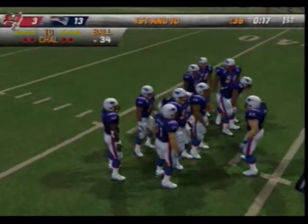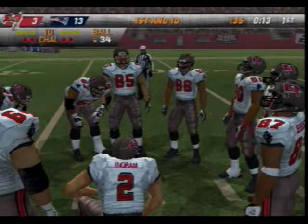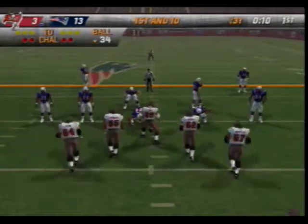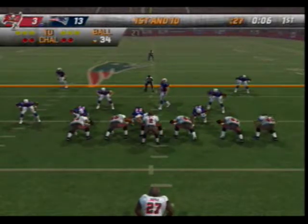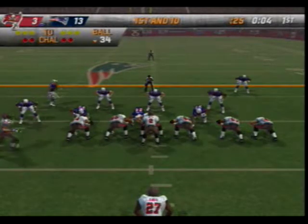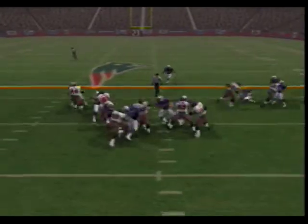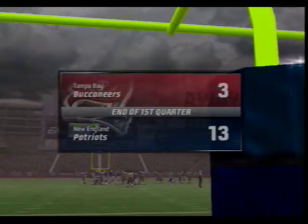He didn't get a huge chunk of yards, but he got past the marker, and that'll bring up a fresh set of downs. First and 10. Ball on the 34-yard line. Number 27, the lone back, Jennings, in motion. They give it to the halfback. Comes up to make the play at the 34.